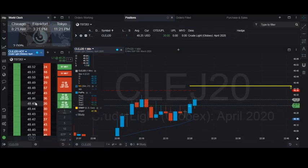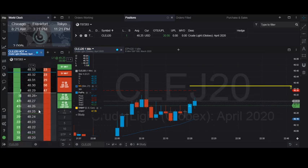Let's take a look at the volume. There's a high volume waiting at 48.50. It's quite a common price level. The market did move in our favor at this moment, +2 ticks, +3 ticks. The highest just now is 5 ticks, which is around 50 US dollars.